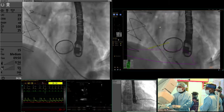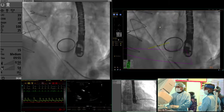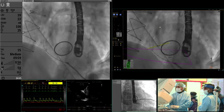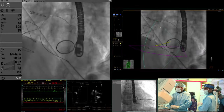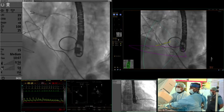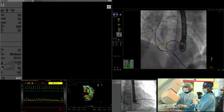So, the echo doctor, I didn't quite get the name. Is there any role for 3D in this procedure? Sure. Yeah, now we have crossed. Now we are entering. Can you see that is a 3D? See, now it is entering into the left atrium. So what we do is we advance the catheter, and now we confirm on echocardiography that we are across.